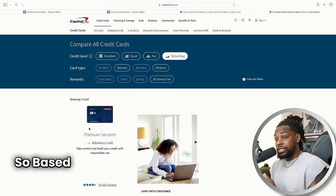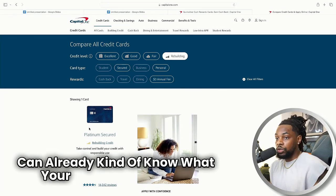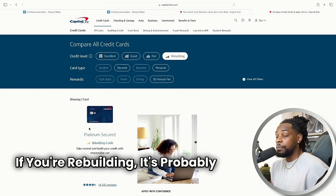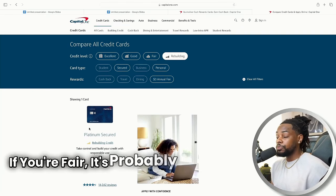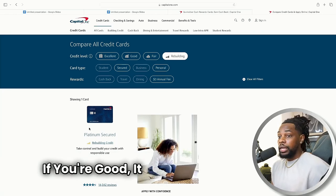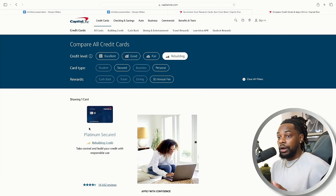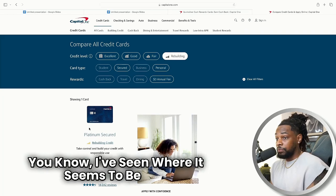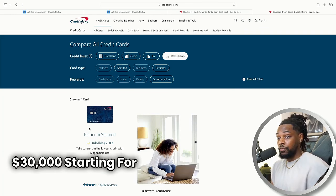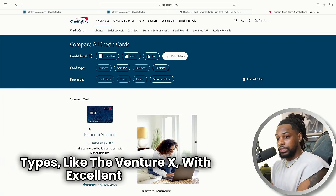So based off of what you get pre-qualified for, you can already kind of know what your limit's going to be. If you're rebuilding, it's probably $500. If you're fair, it's probably $1,000 to $1,500 maybe. If you're good, it may be anywhere between $3,000 to $5,000. If you're excellent, I've seen where it seems to be like $30,000 starting for some of the card types, like the Venture X with excellent credit.